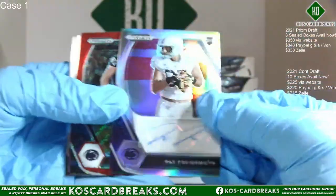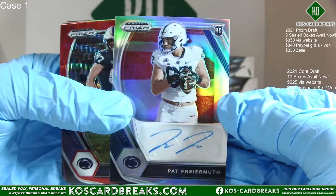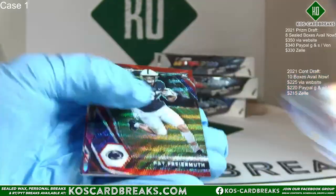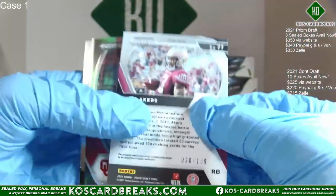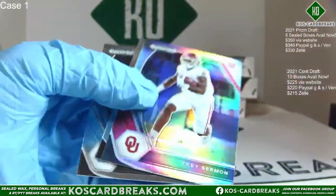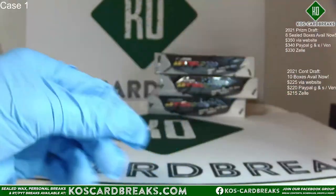Freiermuth, silver ink. Here we go. I think that's the fifth silver hit. It's either fifth or sixth. Okay, we seem to be hitting a few more than last time, but they're still pretty rare. Pat Freiermuth, silver auto. Pat Freiermuth, red wave right behind it. Cam Akers, purple ice, 30 of 149. Trey Sermon, silver. Pat Freiermuth, third card for him this pack. And Michael Carter.